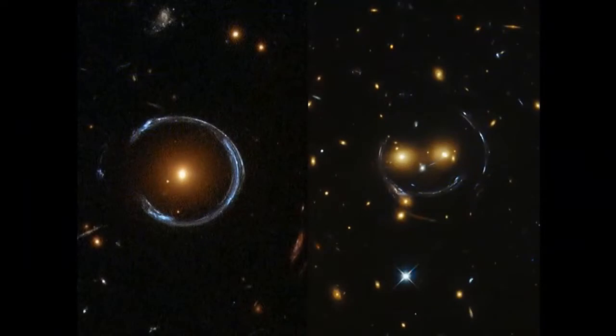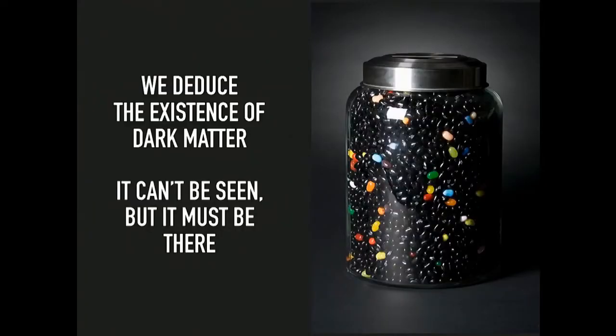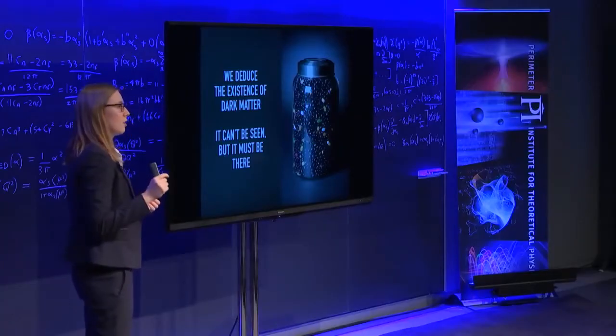So using this, we can infer if there's mass that we can't see by the bending of light around it. And that's how these images were made. So the bullet cluster is just one example. There's a number of examples where we can see this separation of visible mass and inferred mass. So really, we've deduced the existence of dark matter by accumulating evidence, and dark matter is the best theory that fits the evidence. We've never seen it, we can't. It doesn't emit or absorb light, but we know it has to be there.